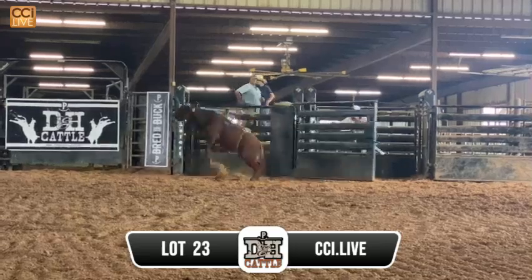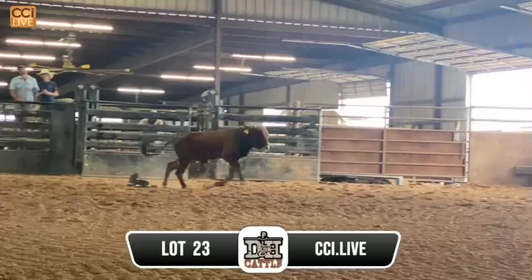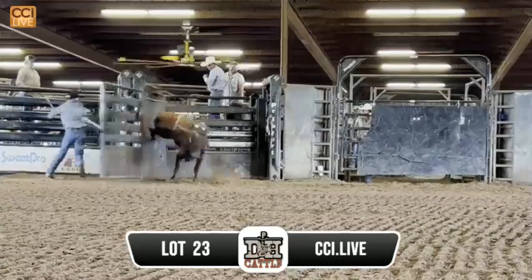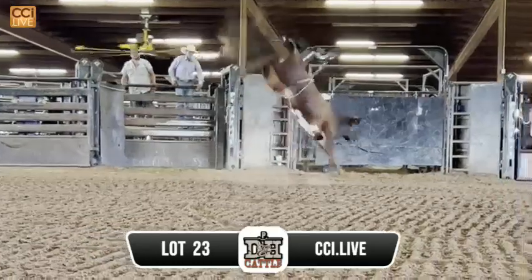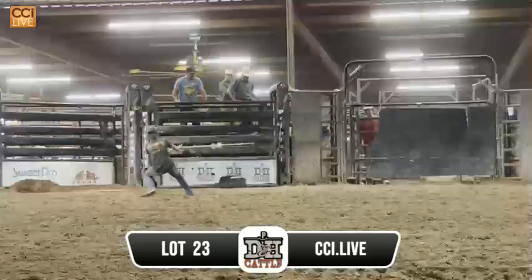Here we're going to lot number 23, another Bowman. We've seen these be pretty special on this set here. A Bowman out of a Magic Maker, going back to Hard Twisted, lot number 23. All right, 23 is your number, boys. Here we go. Let's wind her up.